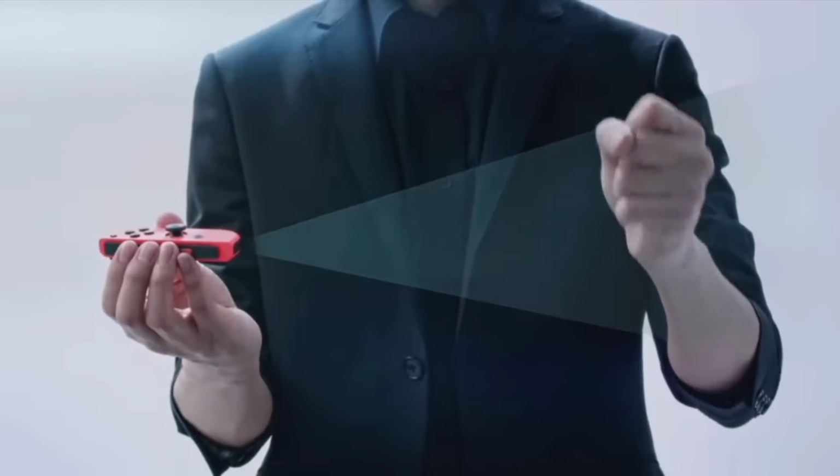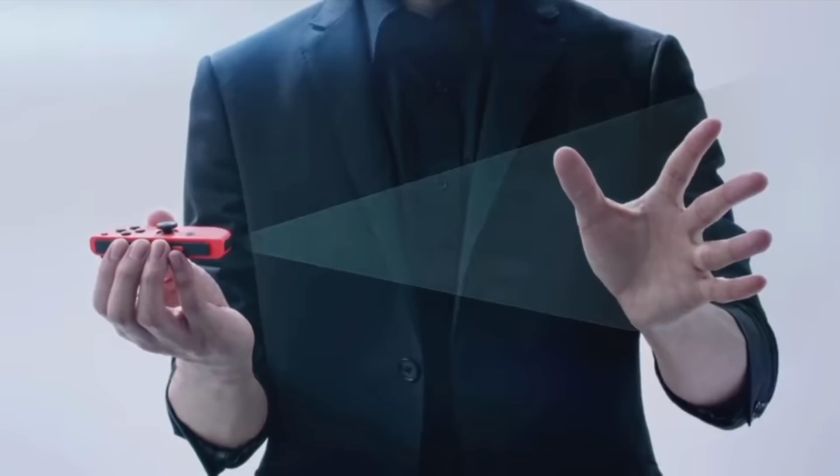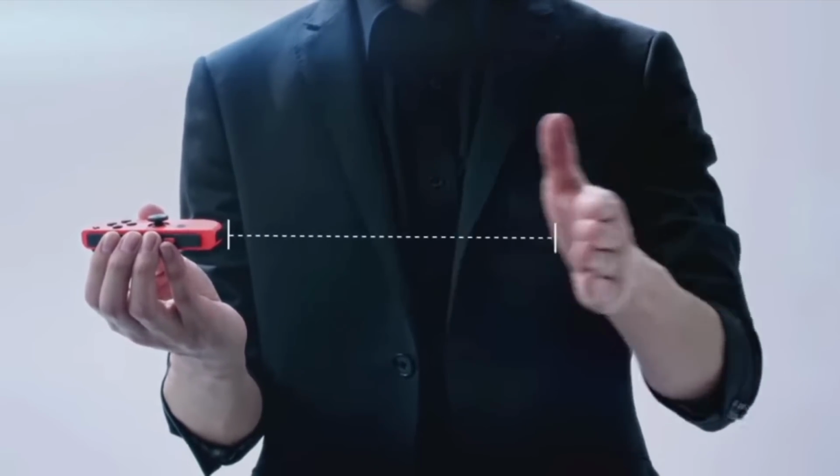So this thing can detect things moving. It's a camera. It's an infrared camera. It can detect how close things are, how far away they are, shapes of things, movement. There's a lot of stuff that can happen with this thing here, and Nintendo uses it for two games that I know of, maybe more.